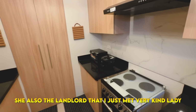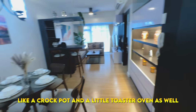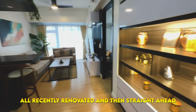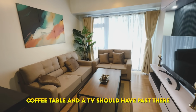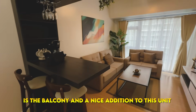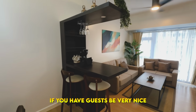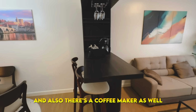The landlord that I just met, a very kind lady, also had the courtesy to add in little things like a crock pot and a little toaster oven as well. Here we have the 4-person dining table, very nice decorations on the right hand side, all recently renovated. Straight ahead we have a very simple living room with the couches, coffee table, and TV. Straight ahead past there is the balcony. A nice addition to this unit is the countertop and little bar style arrangement here. If you have guests, it'd be very nice. Maybe add some whiskey, some wine over here, and there's also a coffee maker.